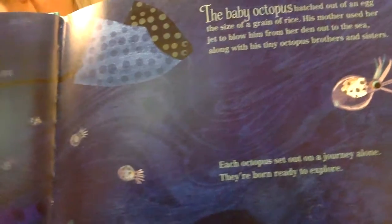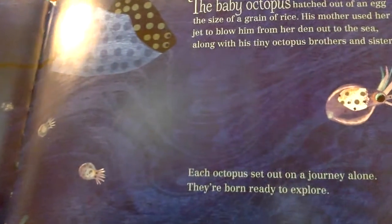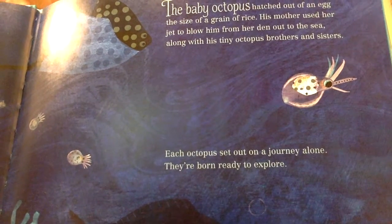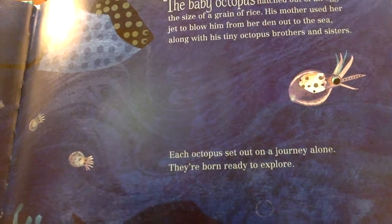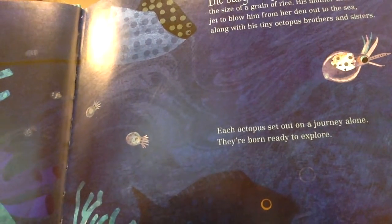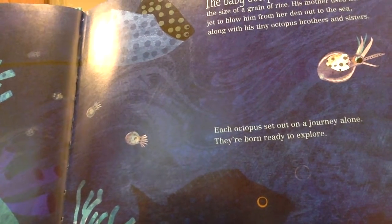The baby octopus hatched out of an egg the size of a grain of rice. His mother used her jet to blow him from her den out to sea, along with the tiny octopus brothers and sisters. Each octopus set out on a journey alone. They are born ready to explore.